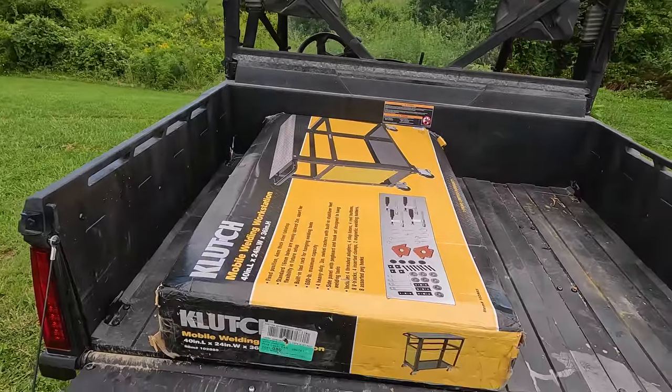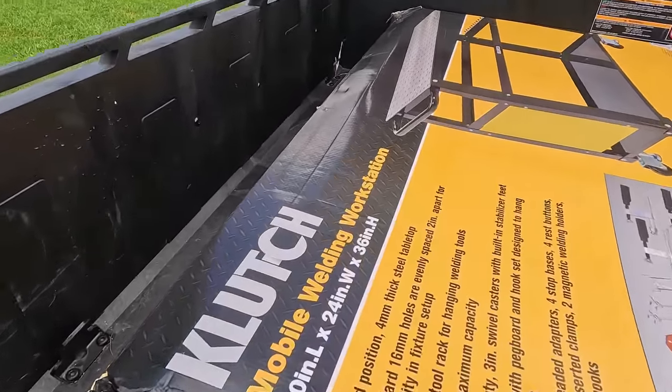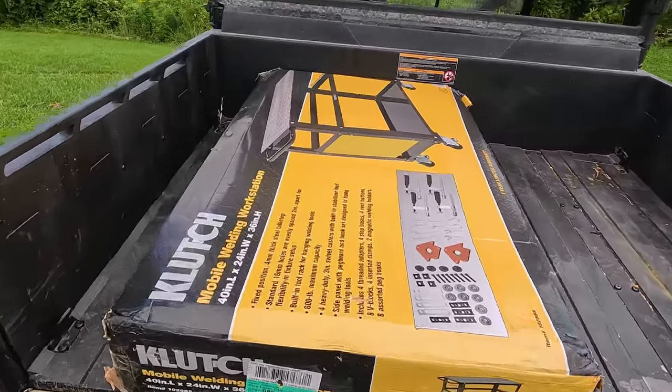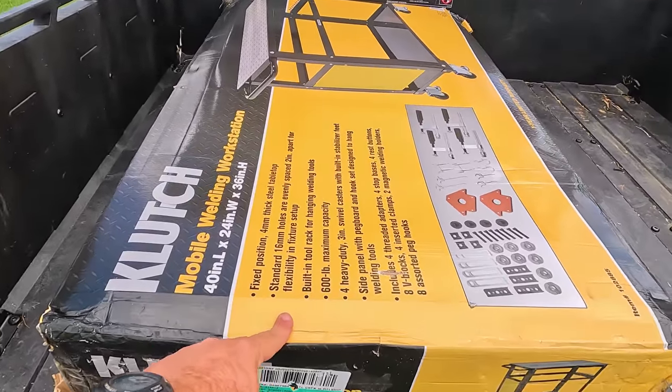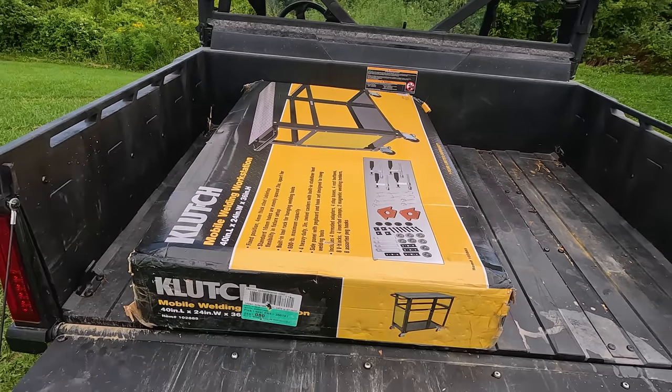Friends, here is the workstation. It's actually a mobile welding workstation made by Clutch. I know I told you guys I bought everything on Amazon. I'm pretty sure, though, I got this at Northern Tool. I'm not absolutely sure, but I think that's where it came from.